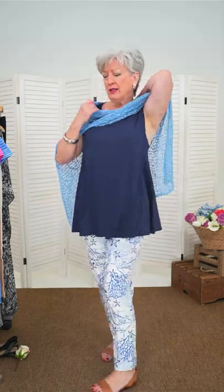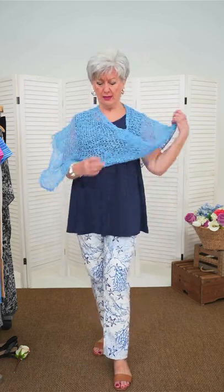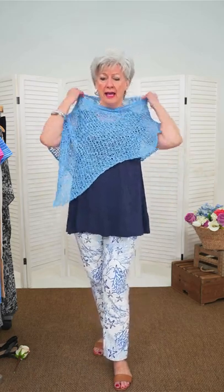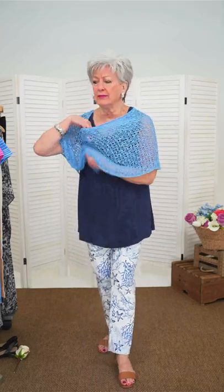An array of colors every season, bright colors, dark colors. You'll see them on our website. Very inexpensive, and they can be worn many ways. I like to wear mine like this, with the seam going down the back, and it allows my arms to be free to do anything, but my shoulders are covered. I know a lot of ladies like their shoulders and the top portion of their arms covered. You can also turn this on the diagonal and wear it daytime, evening, whatever. It just adds that element of warmth.